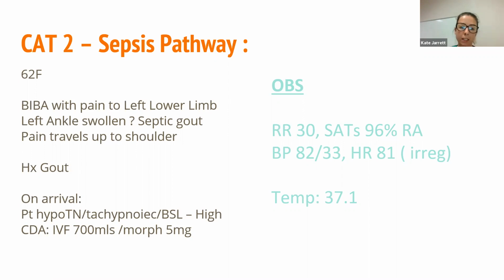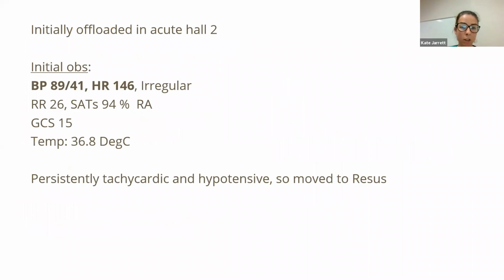She was reporting some pain that just travelled up to her shoulders bilaterally, and she had a past medical history of gout. On arrival, she was hypotensive. She was splitting between tachycardia and monitored in a regular rhythm, and then a slower sinus rhythm. With the CDA, she'd been given 700 mils of fluid and 5 milligrams of morphine, and she had been quite settled after that. So she was initially offloaded into acute hall 2, and these were her initial obs.